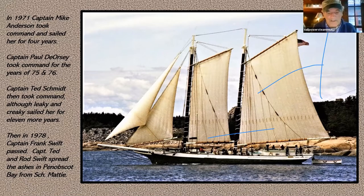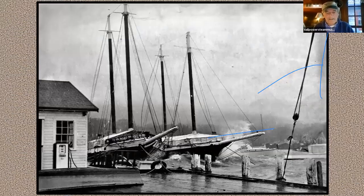I wanted to mention that Ted Schmitt told me about this incident where they had a terrible gale of wind, a terrible southeaster in Camden Harbor. I had forgotten all about it. Here's the Mattie and the Mercantile. As a matter of fact, you can see the Mercantile's cross tree up there, that great long iron, weird looking cross tree that she had on her, but makes it very identifiable.